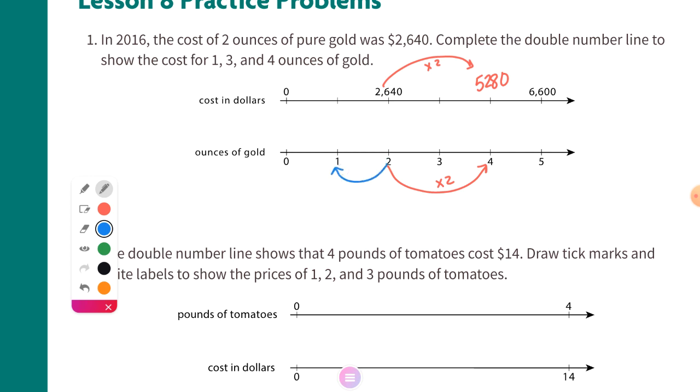So 2 to 1 is divide by 2. So if I take 2,640, divide it by 2, I should get that. Oh, I messed up at the start. Once you have 1, once you have the unit rate, you can find any other number by using multiplication. So I could take 1,320 times 3 to get this one. What else could I do, besides just take 1,320 times 3? There's another way to get there that you guys might even like better.